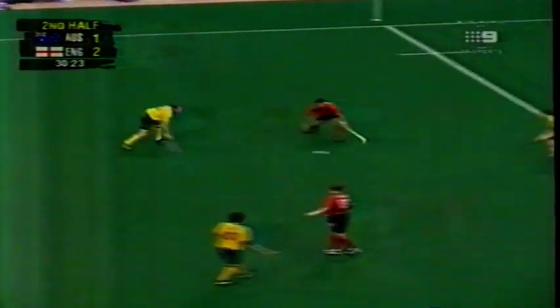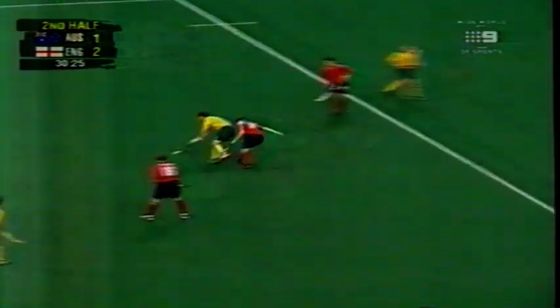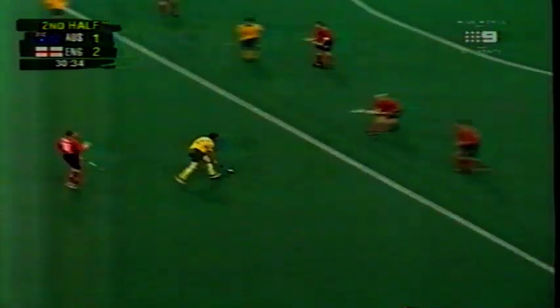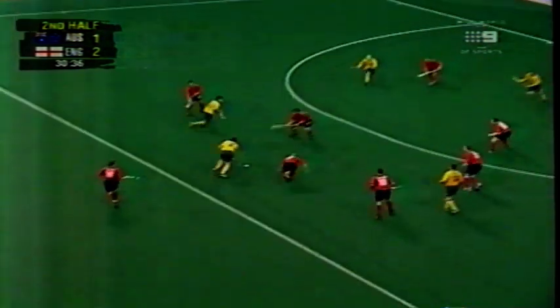This is Duff. It's Michael York. Brennan. He's got Garcia with him. He loses Garcia, and he loses Pern to set up Duff. It's back to Brennan. Over the 25, still Michael Brennan.